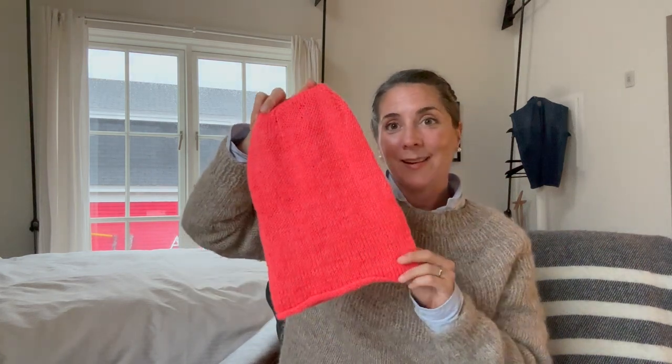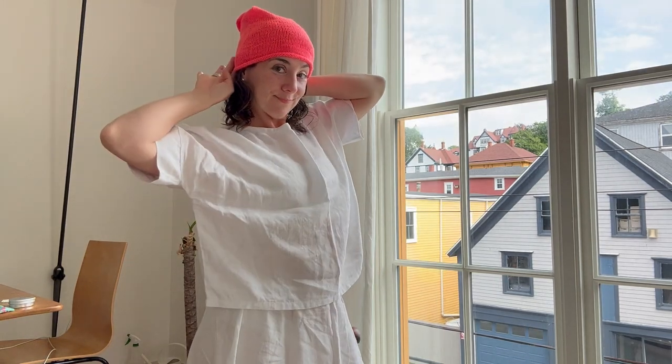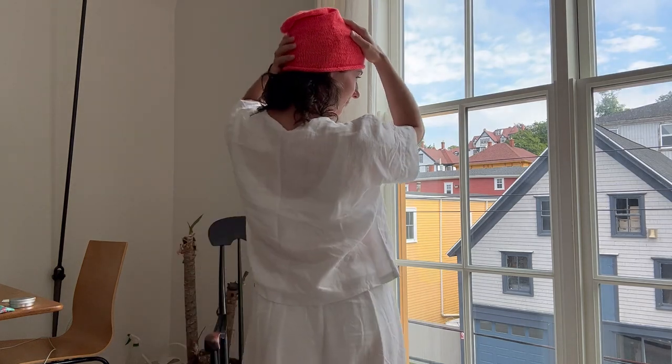My next finished object is a little smaller. This is the Baggy Hue. Again, this is another design by Petite Knit. This is a very simple top-down construction beanie or toque or hat. Technically, I'm in Canada now, so it does become a toque, although I did come from the States and am filming about Maine, so we shall say beanie.